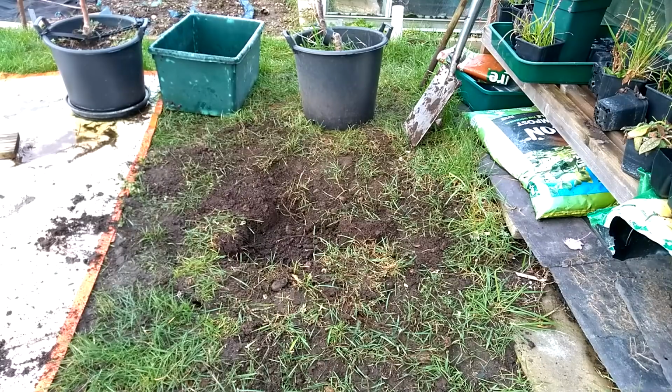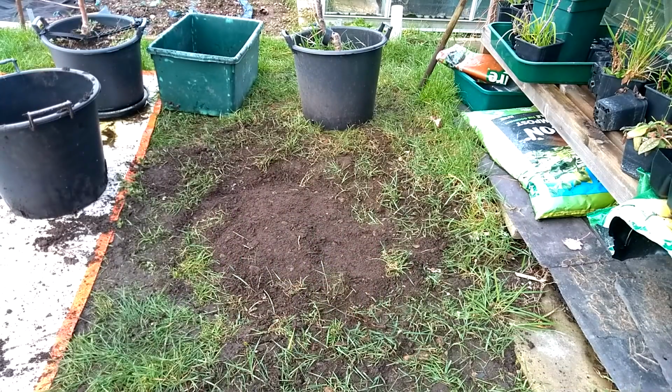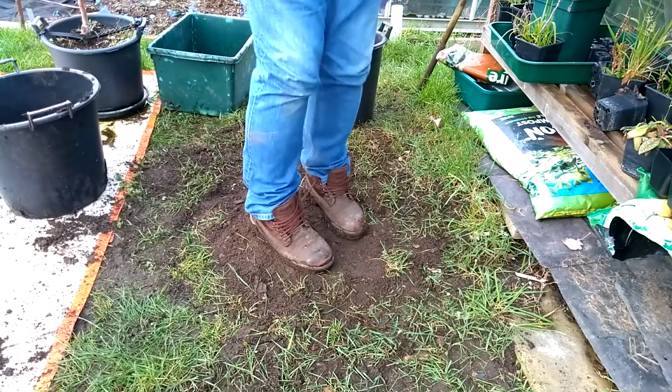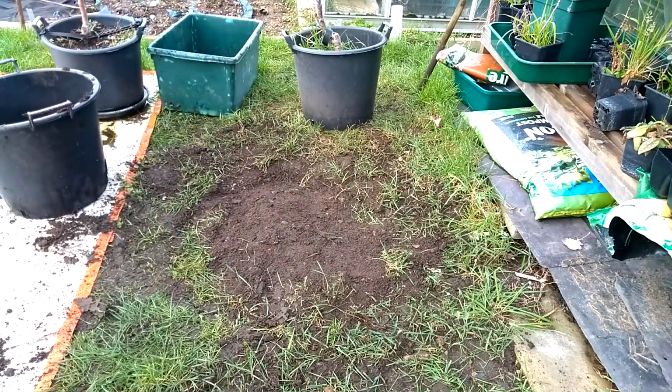Right, still a hole. I've got more compost. Let me go and find it. I've dug up some ground from where I'm going to be putting the wildlife pond. Put it on top here and just compressed it in, which with my weight is pretty good. Great.